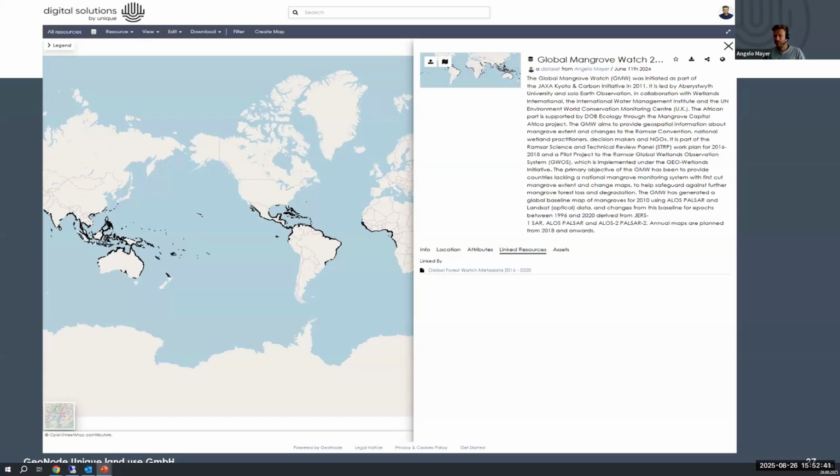This linking system is essential for comprehensive environmental analysis in our case, because our project and, for example, the ecosystems worldwide don't exist in isolation. So mangrove data can be connected to forest data, which can be connected to carbon data, which can be connected to biodiversity assessments. This feature allows us to discover related data sets automatically, ensuring we have access to all relevant information for the analysis. And instead of searching separately for each data set, users can just follow the data relationships we have established.